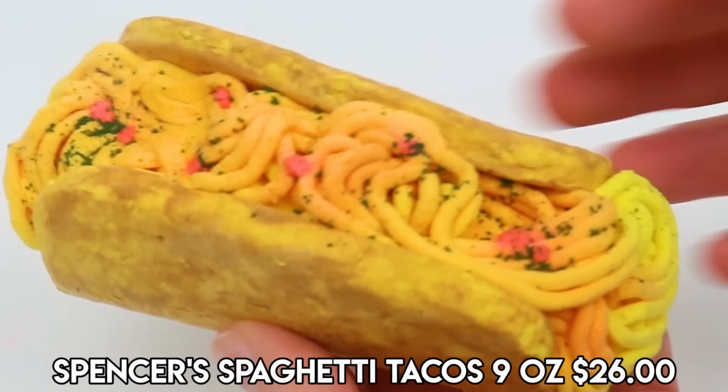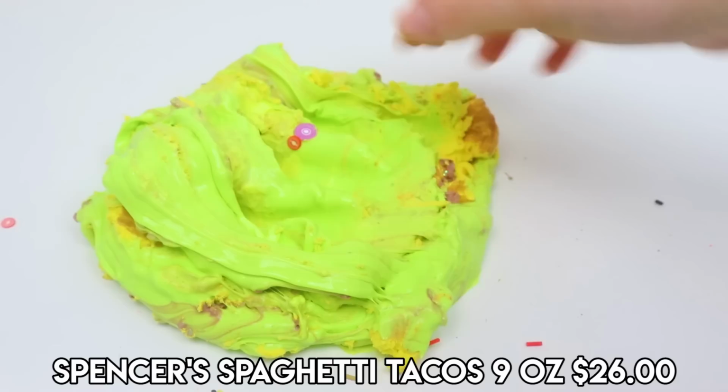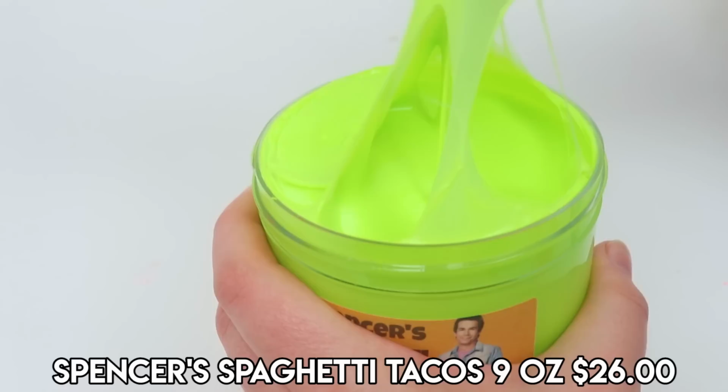slime later. I'm not sure what kind of clay they used, but again, it was so easy to mix into the slime, and the final texture was so nice. I think this is scented like lettuce because, I mean, that's what it smells like to me. I've always wanted to try spaghetti tacos, but for some reason I never have. Let me know in the comments down below if you've tried them and if they were good.